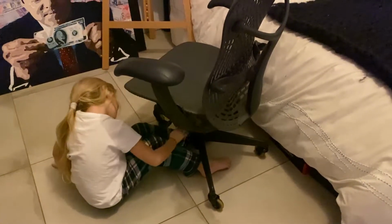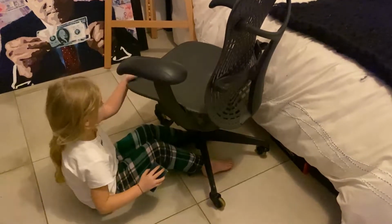Right, back onto cracking this stuff. Harper's helping, cleaning away. Thank you for cleaning my seat. You're a good little helper, aren't you?